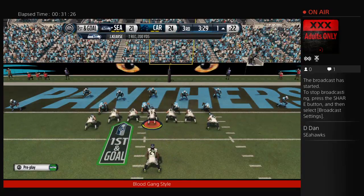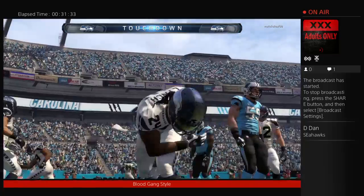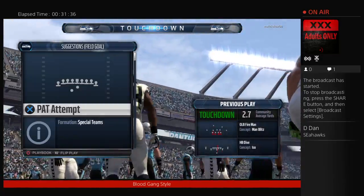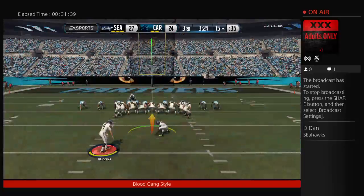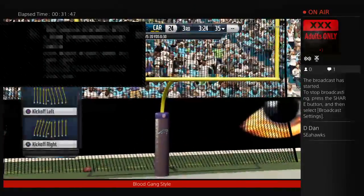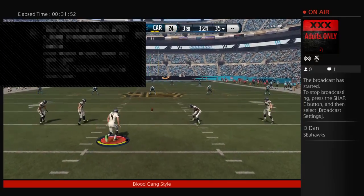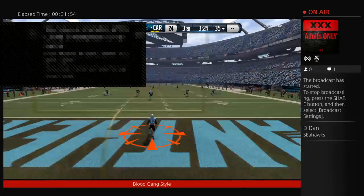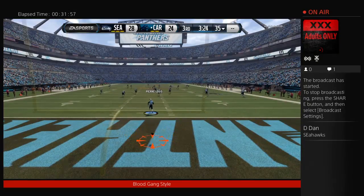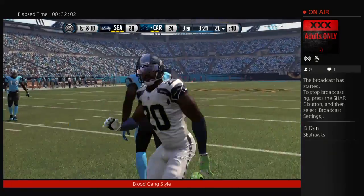Wilson's completion percentage, 60% on the day. 1st and goal from the 1. Touchdown, Seattle. And a 2nd touchdown on the game. You got to give the offensive line just a lot of credit. It's 1st and goal. They just line up. Ball in there. Nice run, but a great job by the O-line. The Panthers are prepared to return the kickoff. It'll be a touchback. The Panthers take the field here.